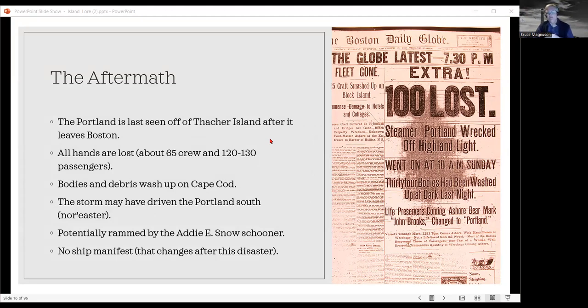Typically in storms like this, they will go into a safe harbor. So they were waiting for communication by telegraph that the boat had pulled into Portsmouth or someplace on the way up to Portland, and they can't find any record of it. So all hands are lost, including the crew and the passengers, about 65 crew and 120 to 130 passengers. And like our friend Thoreau, bodies and debris wash up on Cape Cod.